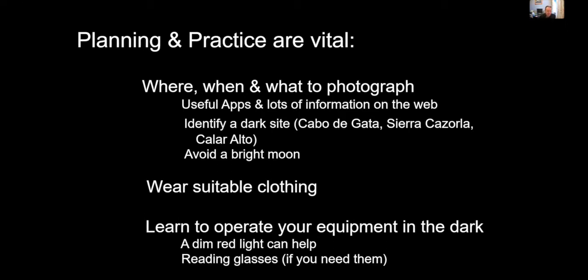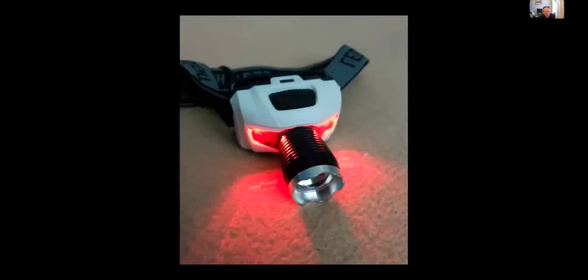Now, a dim red light, as in the next picture, can be a great help. This is a head torch which has got white LED light in the center and red LEDs for night vision. Using dim red LEDs won't damage your night vision. So it's very useful to give you a faint glow. And I picked this up brand new off eBay for €10. They're quite cheap on eBay and well worth it if you're going to do a bit of night photography, even if it isn't just night astrophotography.